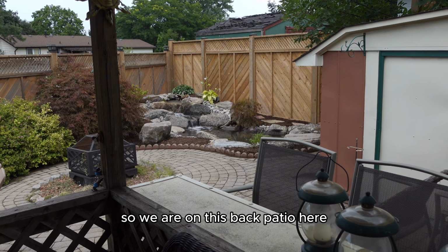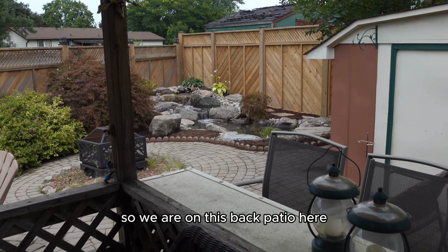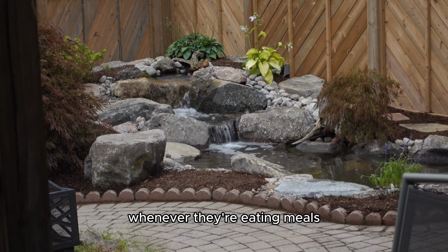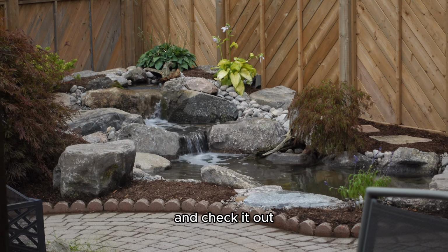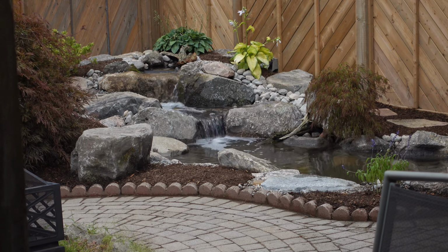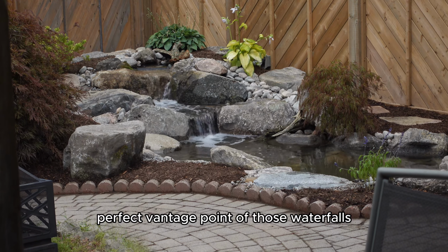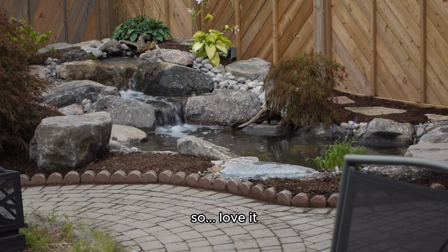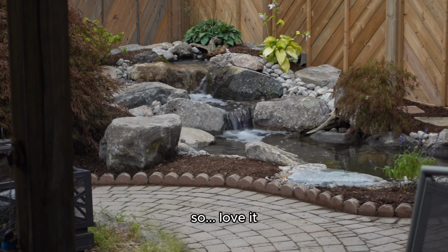So we are on this back patio here, so just in front of that kitchen window where they'll be sitting and hanging out whenever they're eating meals. And check it out. Perfect vantage point of those waterfalls. And a little bit of a pond expanse showing there too, so love it.